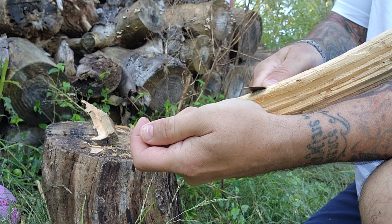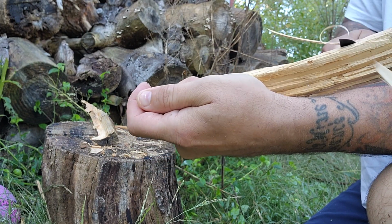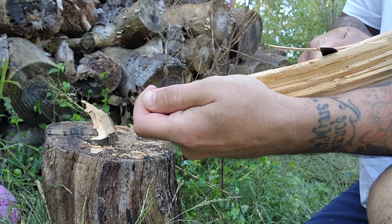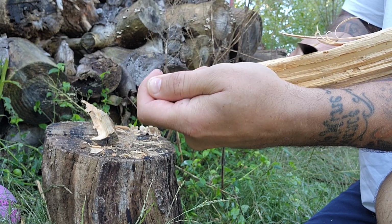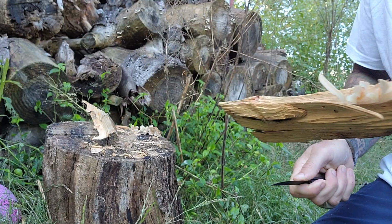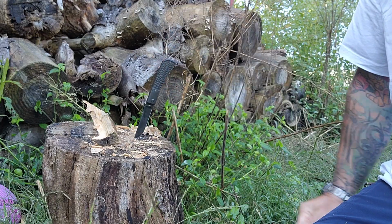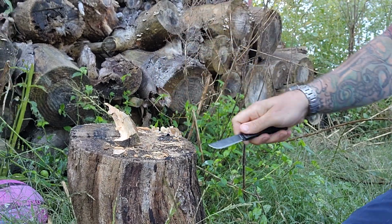Oh, but it's not. I don't care what you say. Look at this. Look at this. Beautiful. Beautiful. That's all edge geometry right there. That's all edge geometry right there. Come on, man. Come on, man.